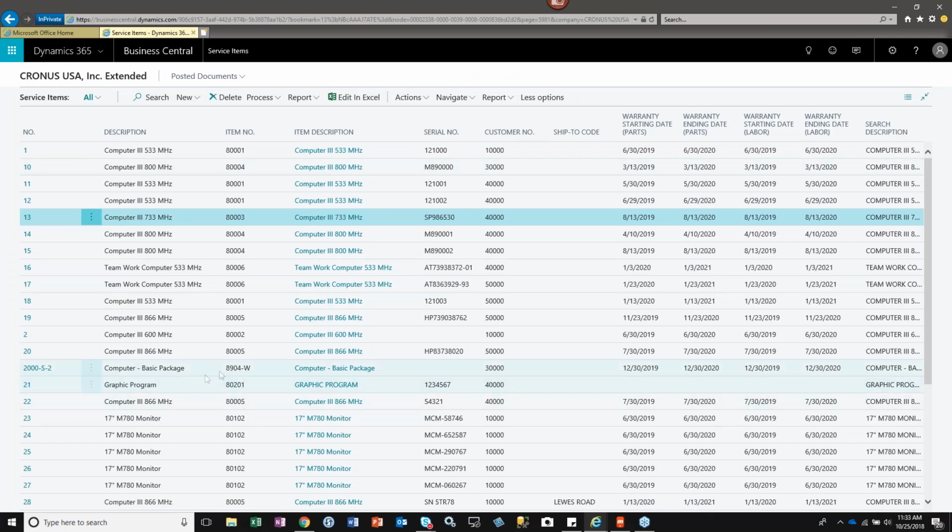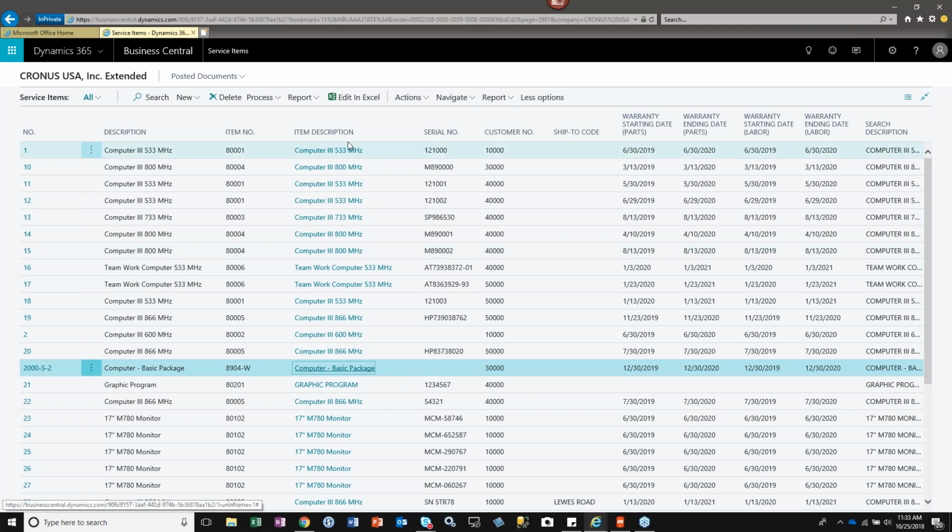So I have an entire list of these service items and different descriptions, and of course, serial numbers in here. Serial number will be important. You certainly want to do warranty based on a serial number in most cases. Do you have to? No, it's not required. But it's usually recommended. It's nice that you have it. Okay, so those are service items.